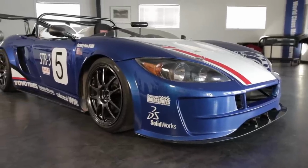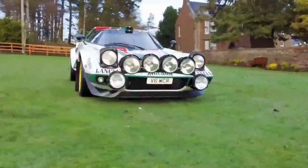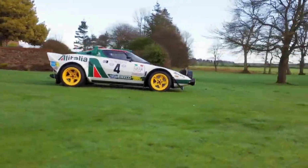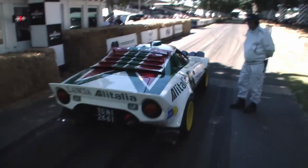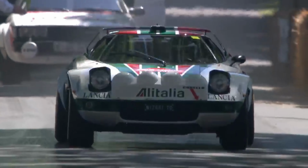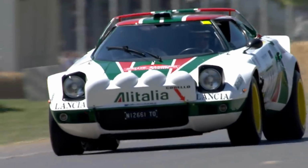Next is the LBSDR. LB Specialist Cars have created a car called the LBSDR, which is a replica inspired by the famous Lancia Stratos from the 70s rally racing era. The original Lancia Stratos was a highly regarded rally car with a hefty price tag today. The LBSDR aims to capture the Stratos' spirit in a more affordable way.